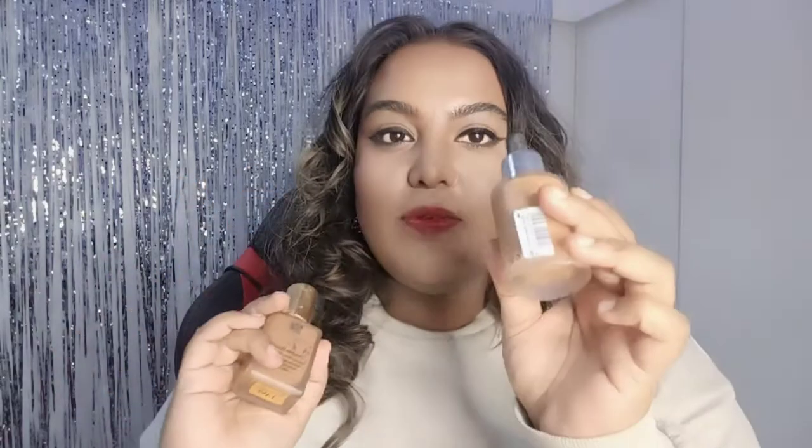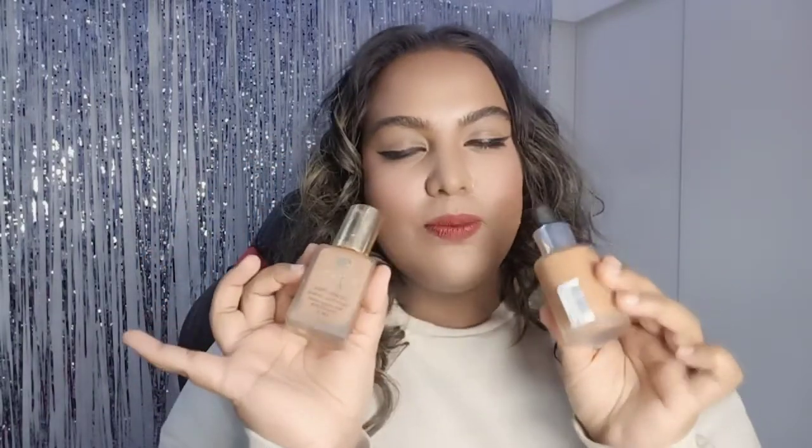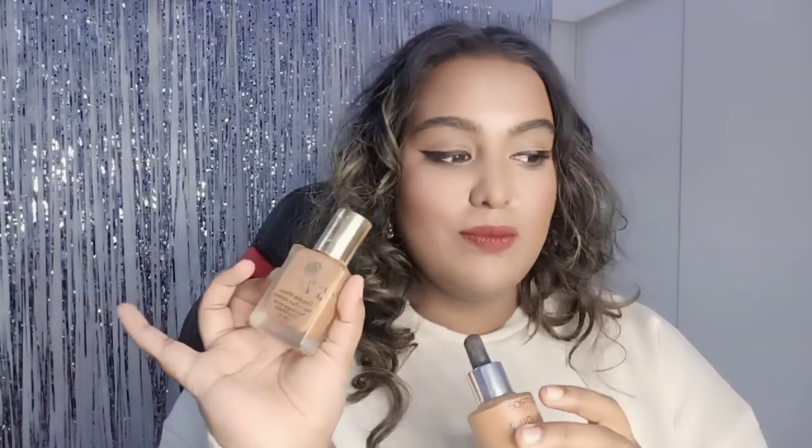So this for me is a dupe of this. Not exactly a dupe, but similar to a dupe. It works really, really well. And this one right here is extremely expensive. I think right now it's 785 rand if I'm not mistaken. So yeah, just be wary and be on the lookout.